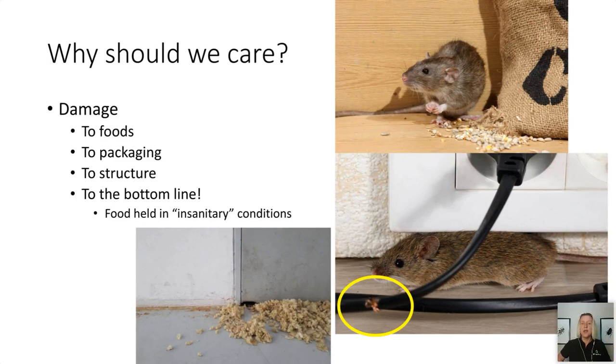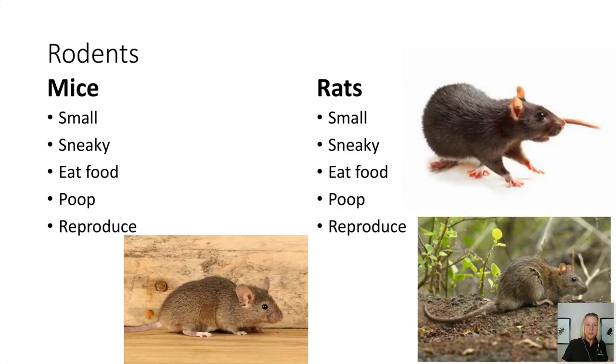So consider this, again, when you see evidence of rodents, you see rodents running around, that sure, maybe there's no damage to the product yet, but that product can still be considered contaminated and might still need to be recalled. So this is why we care about rodents, because they can cause so much damage and so many different types of damage when you think about it.